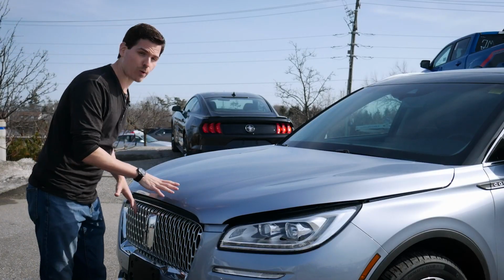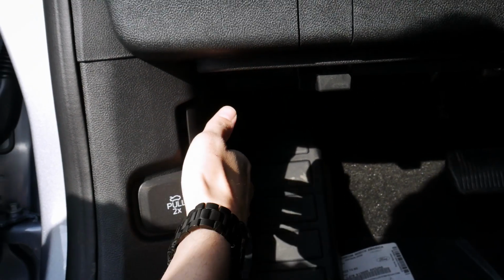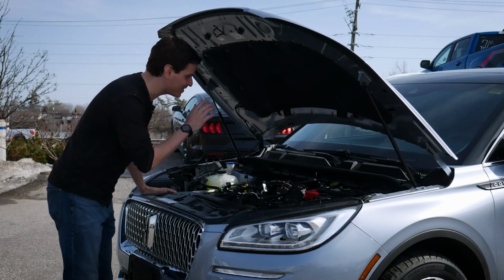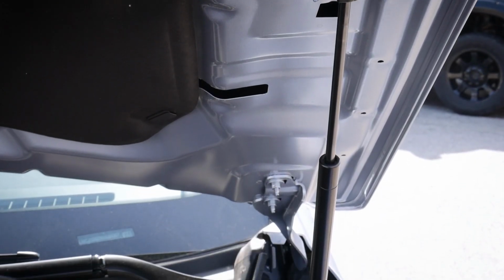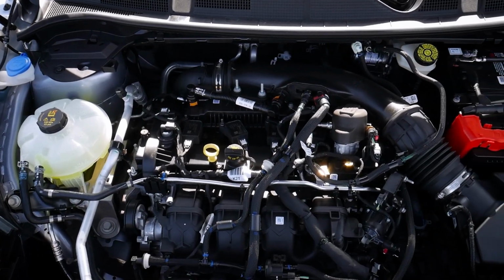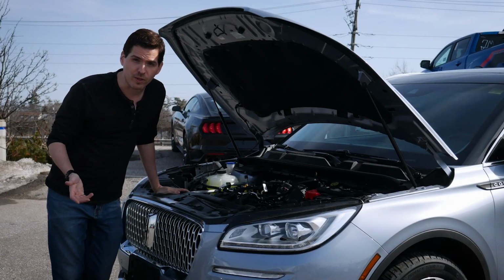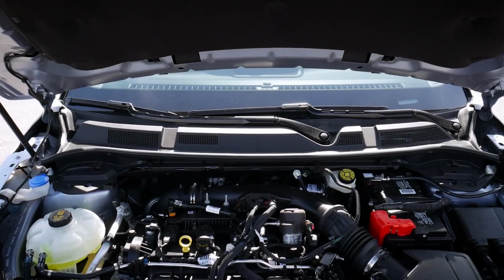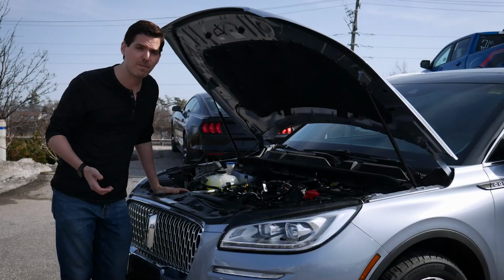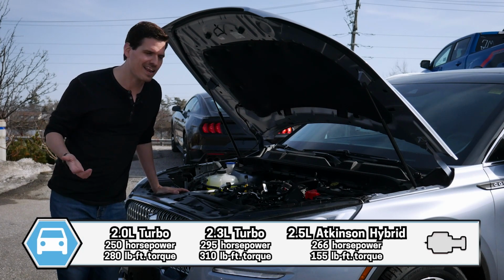Getting underneath the hood of the Corsair is straightforward. So on the inside, just to the left-hand side of the gas brake, we've got a release. We pull that twice, up it goes. Because it's on hydraulics, we don't need to worry about fiddling with any sticks and things like that. It's just up and open, which is amazing. Now the Corsair does technically have 3 different engine choices that are available, depending on the version of the vehicle you're in. You're going to have the 2-liter turbocharged engine standard. You've got the optional 2.3-liter, and then when you get into the Grand Touring, that's when you get into the 2.5-liter Atkinson hybrid.